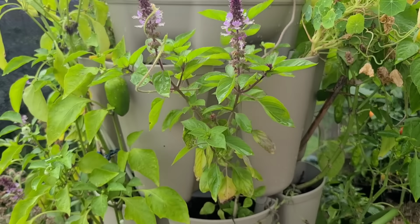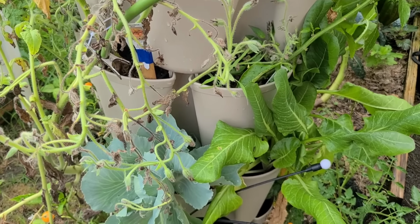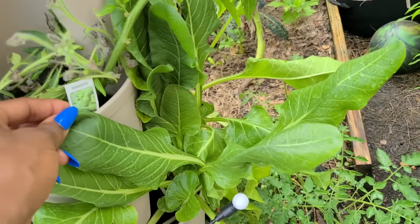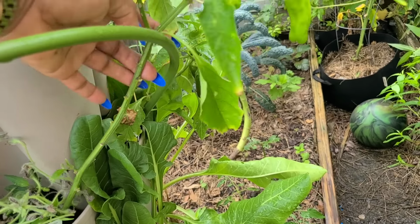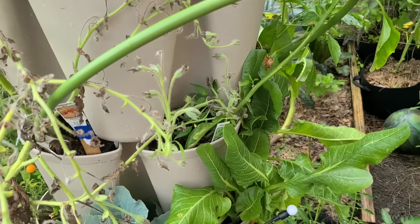All of my towers need to be amended so bad, and like new stuff or new seeds dropped. It's just really going crazy right now. What are these? Oh, these are shishito peppers. I'm sorry, y'all. These are shishito peppers. I don't know why I got them confused with something else.